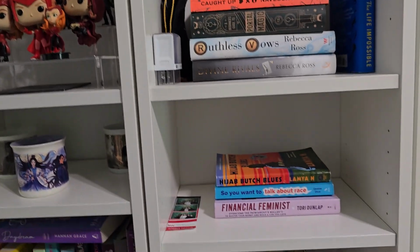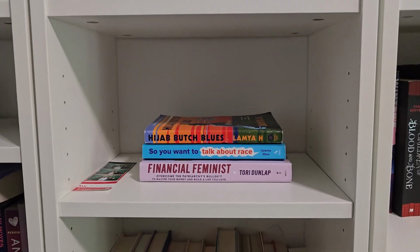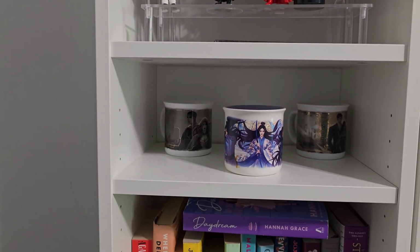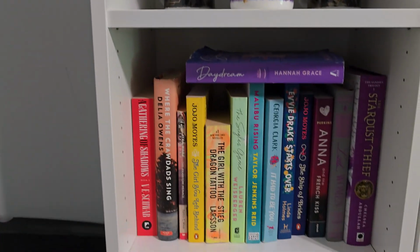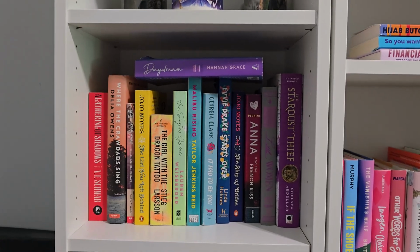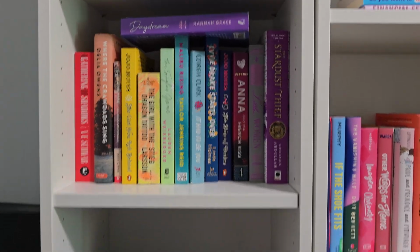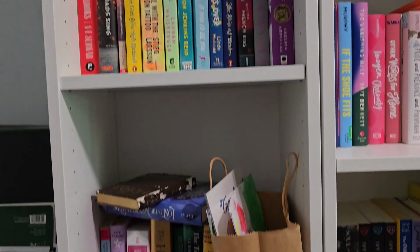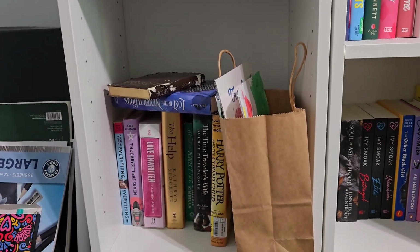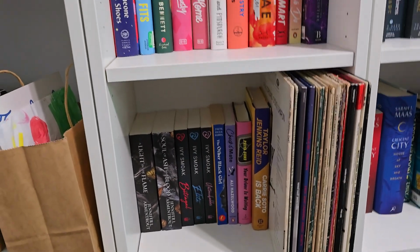So these are my nonfiction books that I own. I've just been getting them at the library now. These are some mugs that I got in Fairy Loot. I just wanted to show them off. And then we get to the TBR section, originally arranged by rainbow order, but then it just kind of turned into a mess. So it just starts here, goes down. That is a bag of character art, and then we have more books and records.